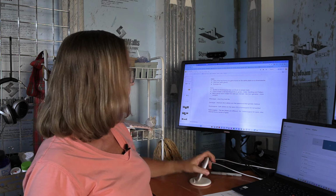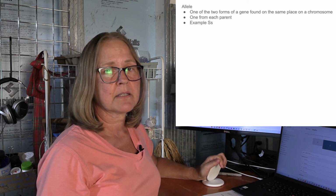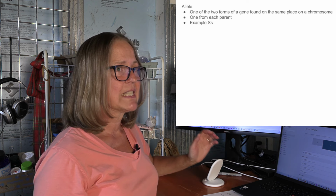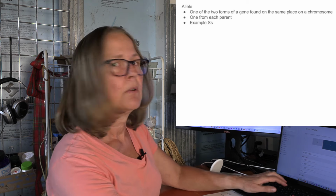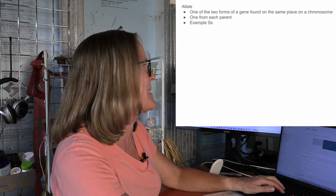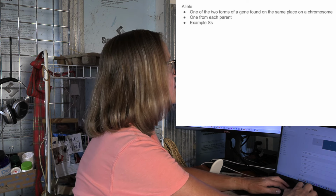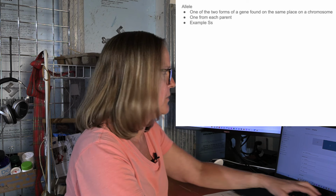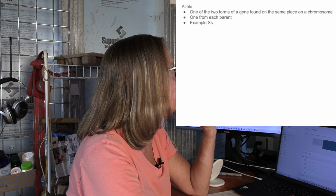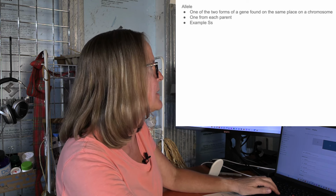The first term I'm going to use is the word allele. An allele is one of the 2 forms of a gene found in the same place on a chromosome. So sheep have a certain number of chromosomes. I think it's 17. Why don't I just Google it? How many chromosomes do humans have? I don't know. Let's find out. 46, 23 pairs. I wish I'd have guessed that before because I thought that's what it was.